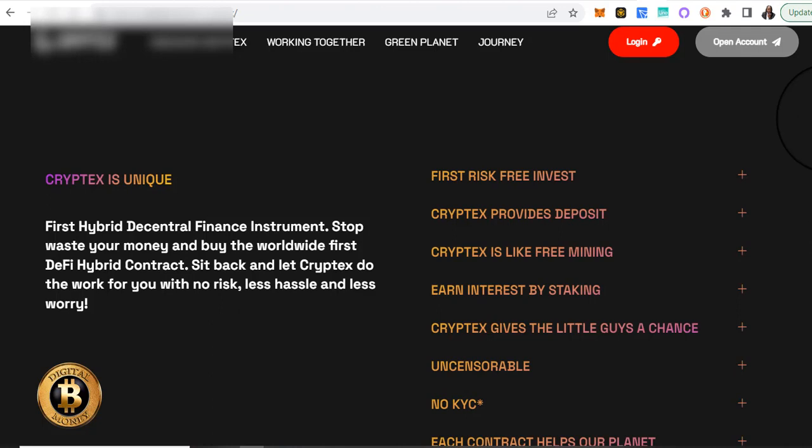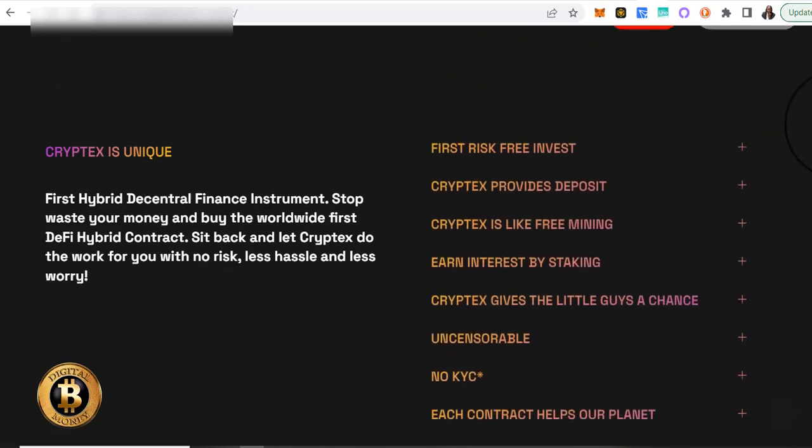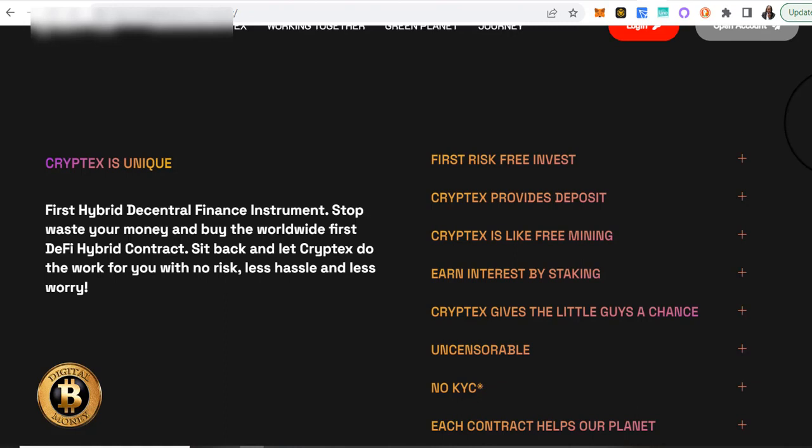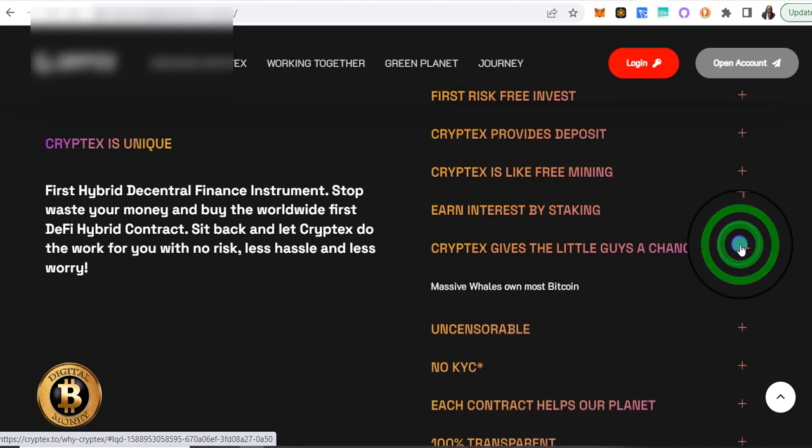So first off, CRYPTEX is a unique hybrid decentralized finance instrument. That's the first thing. I'm not going to read everything; you can see all these different things here. I'm going to pick out some of these to read to you. Again, CRYPTEX gives the little guys and gals a chance. Massive whales own most Bitcoin. That is true. And I know some of those whales. People call me a whale. I am not a whale compared to people that I know that have massive amounts of Bitcoin, where they were mining it when it was 10 cents.